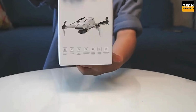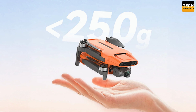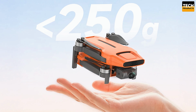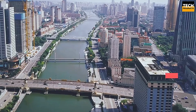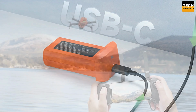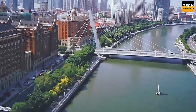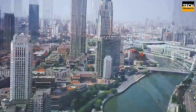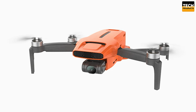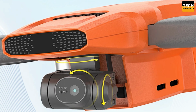Compact, lightweight, and packed with cutting-edge technology, this high-performance drone redefines aerial photography for both beginners and professionals. Weighing just 245 grams, it falls below the 250-gram threshold, allowing users to bypass complex drone regulations in many regions. Despite its small size, this drone delivers powerful performance with an array of intelligent flight features, making it a perfect companion for travel, adventure, and creative cinematography.